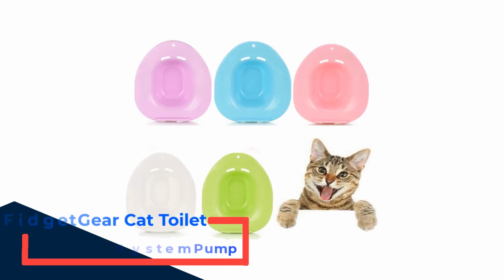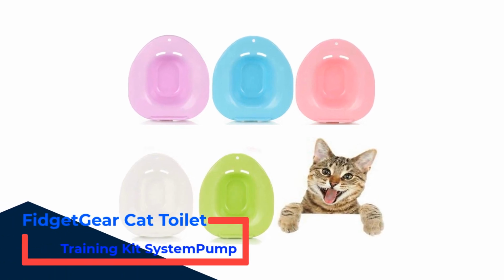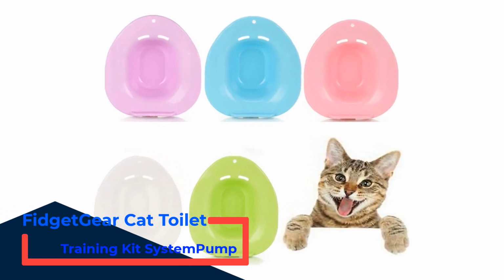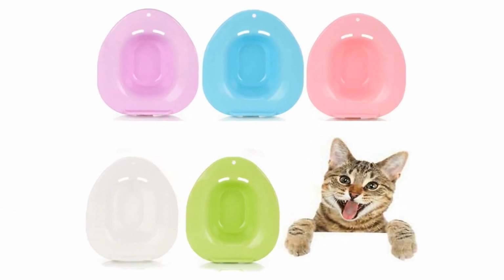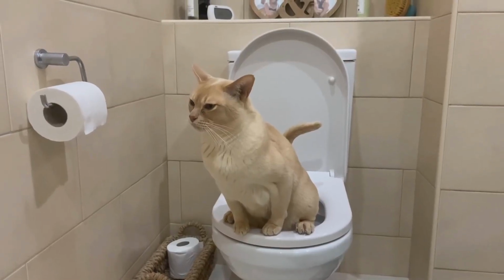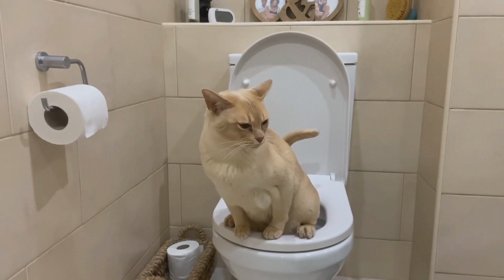Number 4. FidgetGear Cat Toilet Training Kit System. Last but not least, we've got this amazing toilet training system by the FidgetGear brand. The kit stands out because it is ideal for multiple cat households. More so, it works for all felines over 3 months.